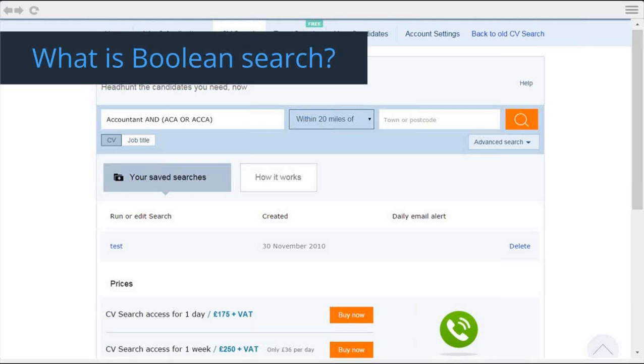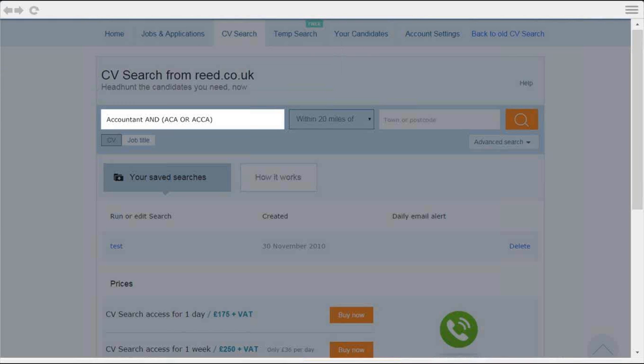So Boolean search. Now, Boolean search is the way, the algorithm, in which our search engine works. A lot of you hopefully should be familiar with this. Essentially, it's a keyword search. So it's putting in the words and the phrases that you want to appear in the CV. For those of you not too comfortable with Boolean search, there's an article on news.reed.co.uk, or if you speak to your account manager, they can help you build a search string. I'm not going to go into too much detail about how that works in this session.